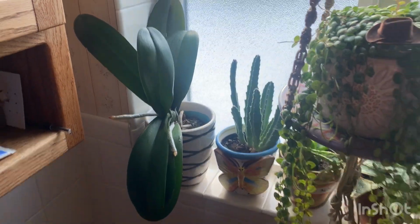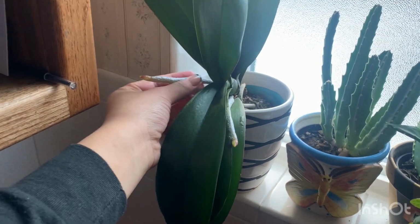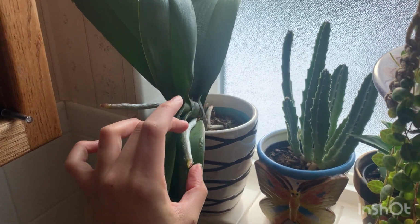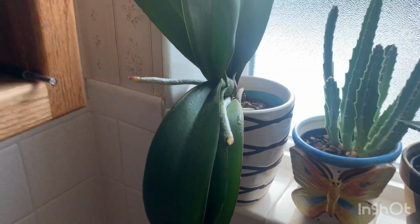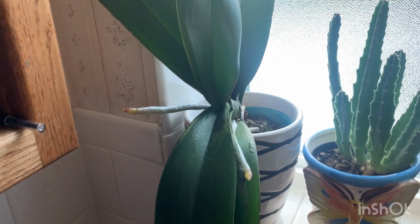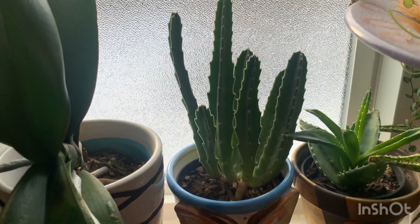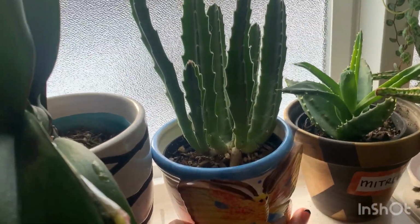So this one on the left is my bigger orchid. I don't know if these are roots or if these are going to be places where flowers grow. I've never had orchids for an extended period of time, so this is happening and I don't know what it is. But next to that we have a carry-on flower thing. It hasn't flowered, but I do need to repot it.